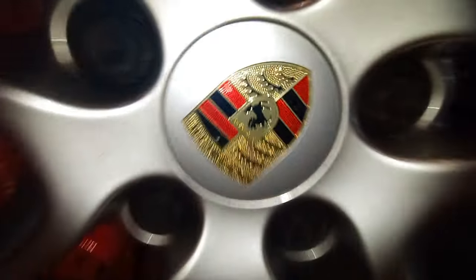What's faster? The Hellcat or this? The Hellcat. Nah, off the line, though, it depends if it's a half mile or a quarter. Porsche better.